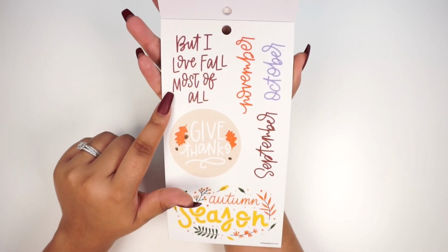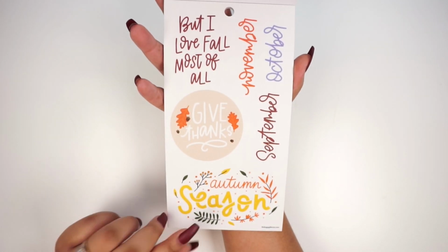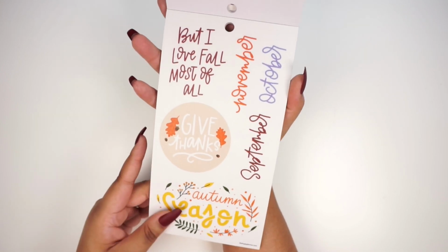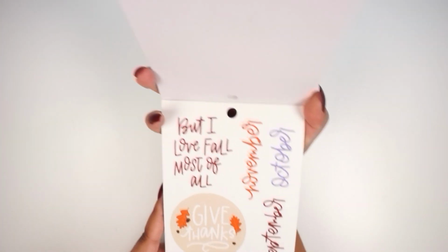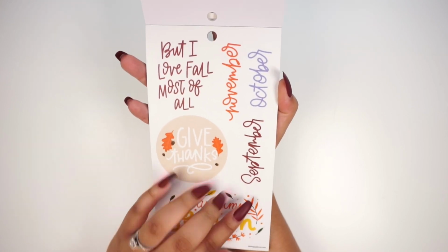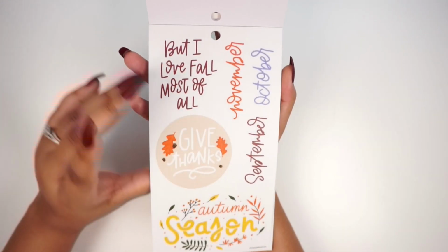And then we have this page here with quote stickers, and these are all clear stickers. I love fall most of all. Give thanks, and then autumn season. I'm not gonna front, this sticker book has me hype for all of the fall spreads, y'all. November, September, October. Again, these are really good for when you're doing bullet journaling spreads and you need a title. Super cute.